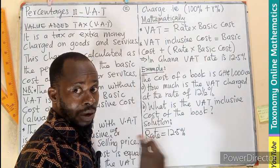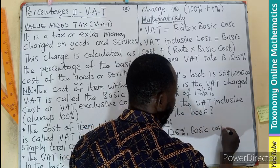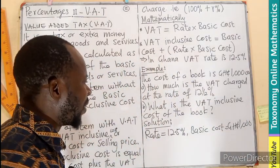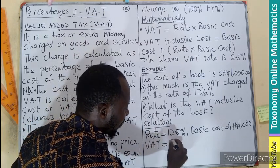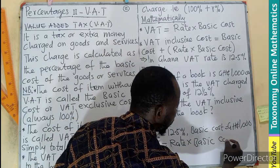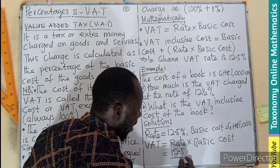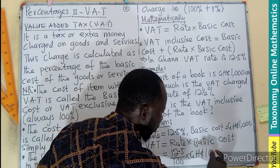The cost price is the basic cost. So we can say that the basic cost is also given to us as what? 1,000 Ghana cedis. So these are the two pieces of information given to us, but we are looking for the VAT. So we know the VAT is the rate times the basic cost. So by substitution, rate, remember, is a percentage. So 12.5 divided by 100, the percent will come. Then we multiply that by what?